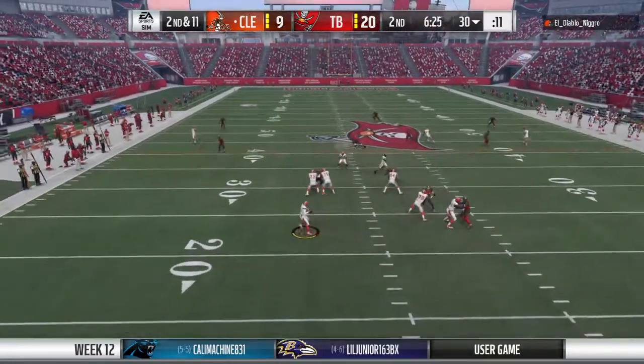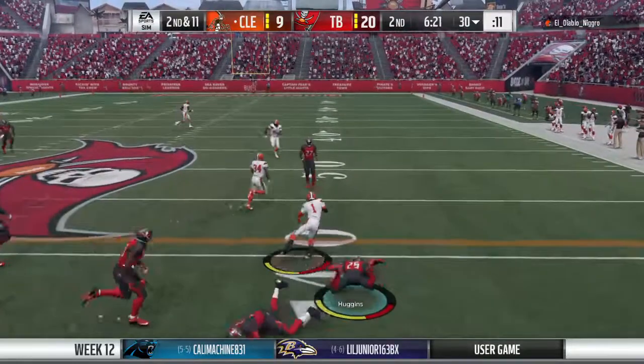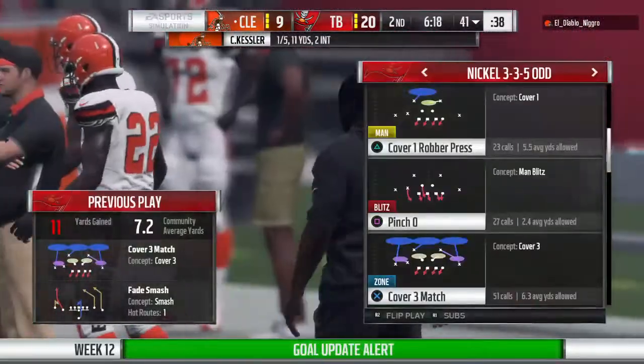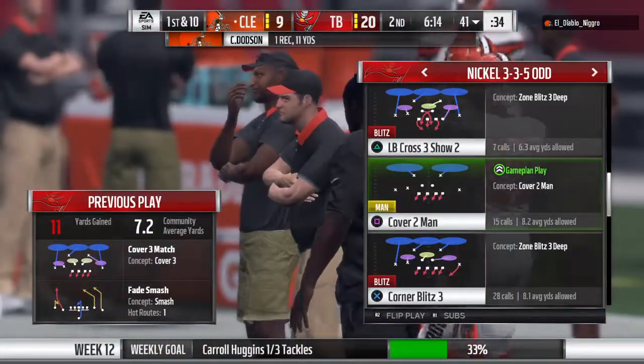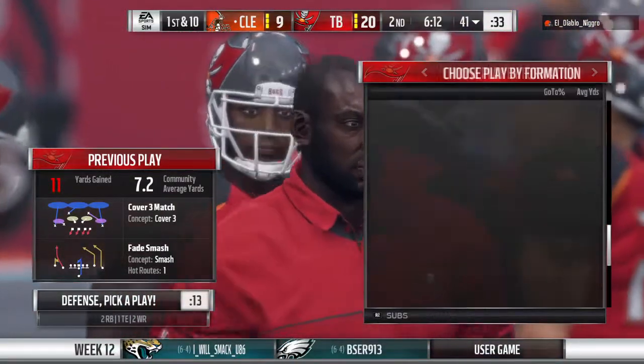Second down, here's Kessler. Going right side here, and that's complete. And they get him down, but not before he takes it across the 40-yard line. That's good for a Cleveland first down, an 11-yard pickup. And just a small glimpse there as to why they like this rookie so much.